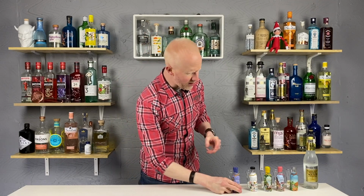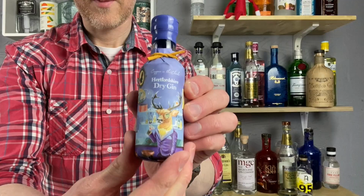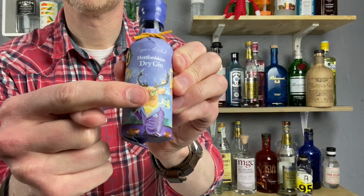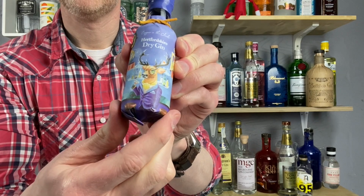So here we go with what you would call their core gin, their central product. There's the equivalent to the Beefeater, the Sipsmiths, and dare I say it, a normal gin. And it's simply called Hertfordshire Dry Gin. And as you can see, it's got a very smart, debonair, suave looking stag with a monocle and a smoking jacket, sipping a cocktail in a bar. And we like that very much.